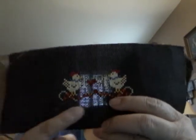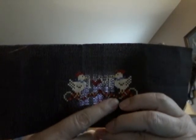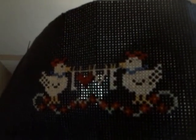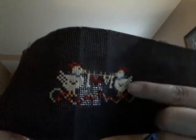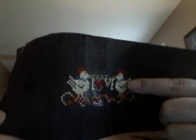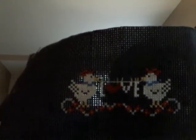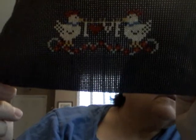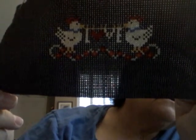And yeah, you can't see it, I don't think, but that's the center of the flowers. And then the chickens on their body is Honeysuckle. So there they are, with the light shining through them. Yeah, so that was my finish.